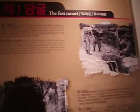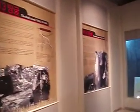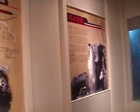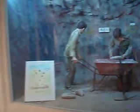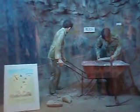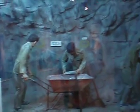Also here, since we're at the site of the third infiltration tunnel, you can see information about the first, the second, the third, and the fourth tunnel. The fourth tunnel was found in March of 1990. And here we have a depiction of what it was like under the pretty difficult conditions as the prisoners were forced to dig the tunnel underneath the DMZ.